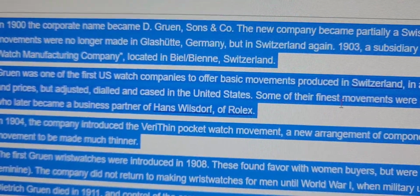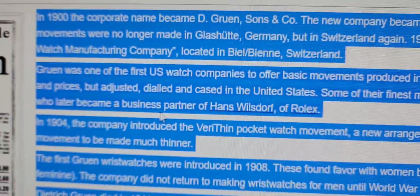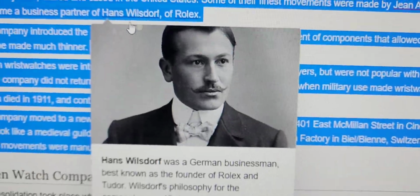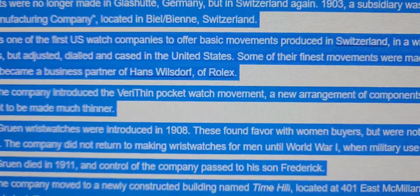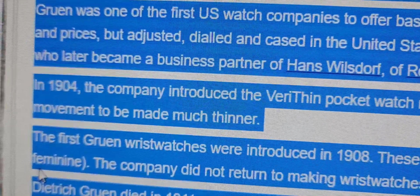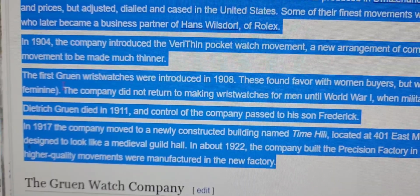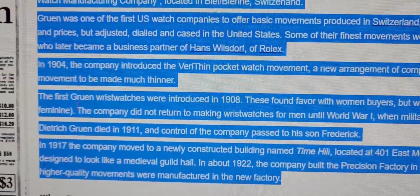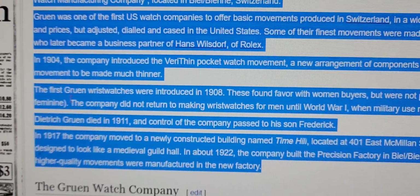Some of their finest movements were made by Jean Eigler, who later became a business partner of Hans Wilsdorf of Rolex. Oh, interesting. In 1904, the company introduced the very thin pocket watch movement, a new arrangement of components that allowed the movements to be made much thinner. The first Gruen, wow, this is actually really interesting. I didn't realize this. In 1908, the first wristwatches were introduced.